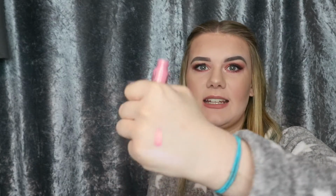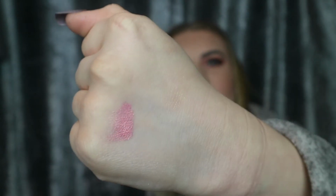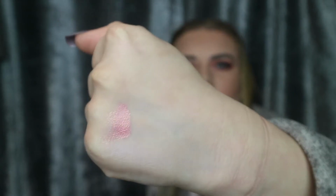When it says it's metallic, it's not messing around. So yeah, that's a really pretty colour, isn't it? Can you see the metallic effect in it? It's pink but it's got like gold bits in it.